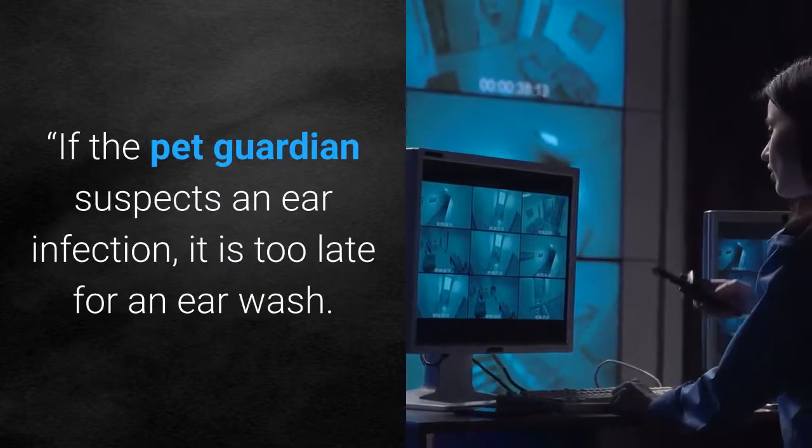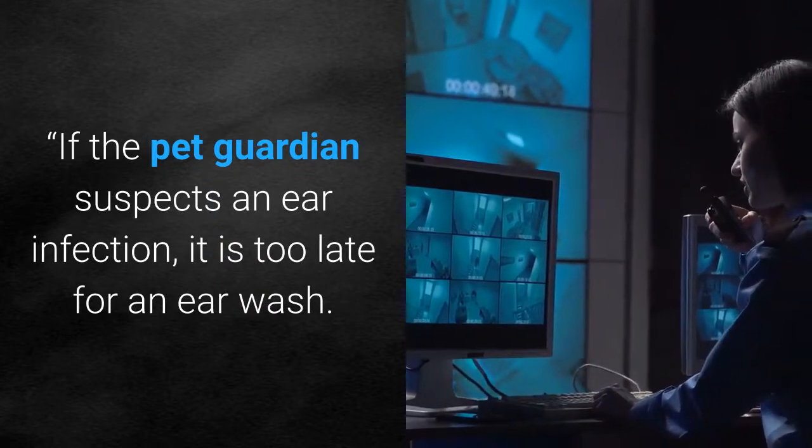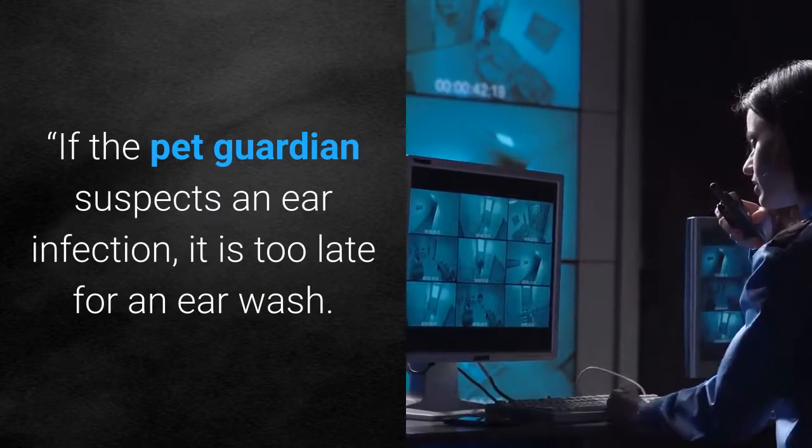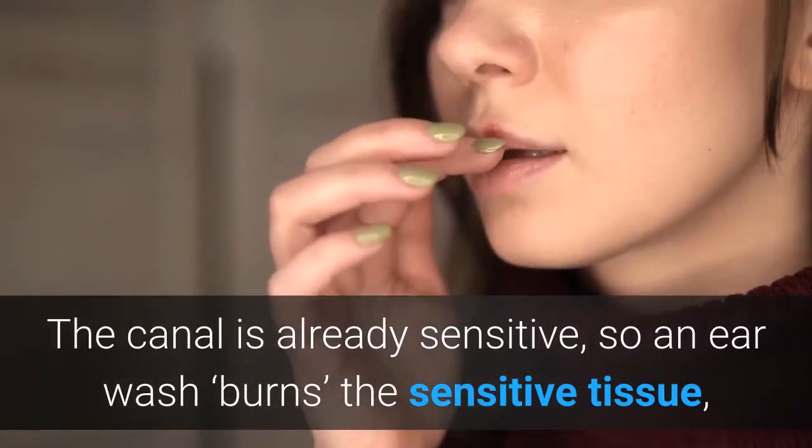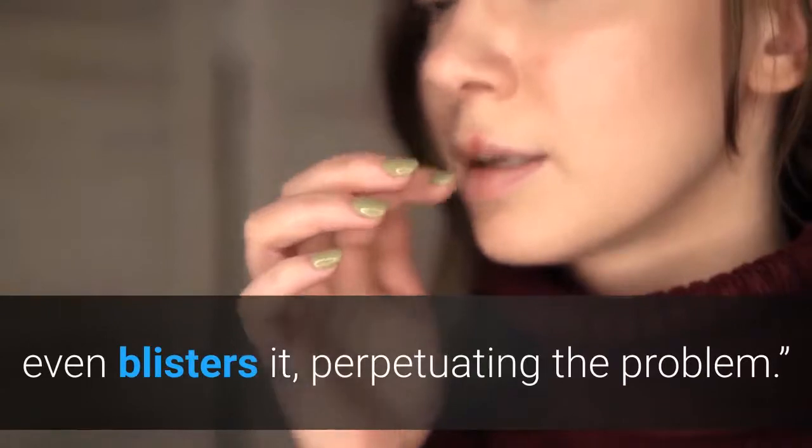If the pet guardian suspects an ear infection, it is too late for an ear wash. The canal is already sensitive, so an ear wash burns the sensitive tissue, even blisters it, perpetuating the problem.